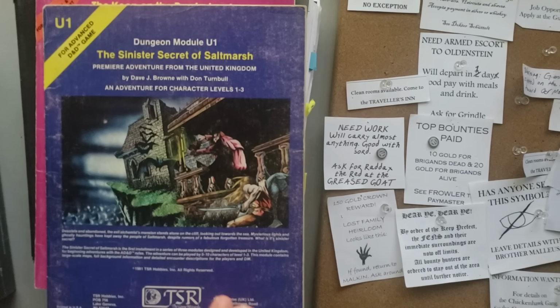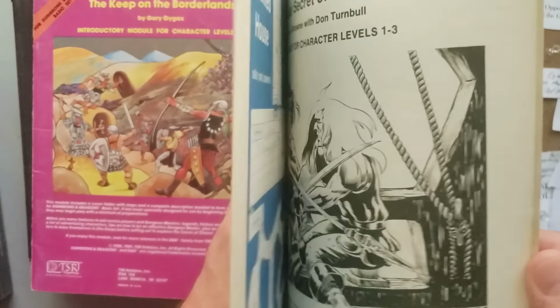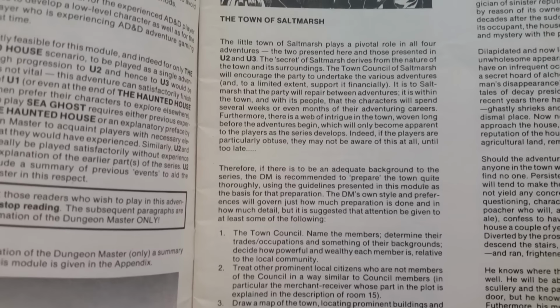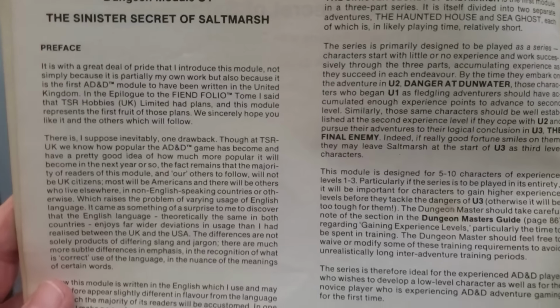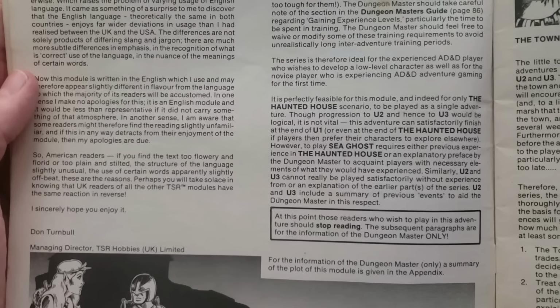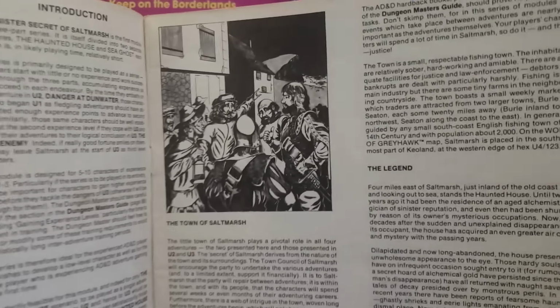So the other thing that I wanted to do with this is really fun because the town that it takes place in, Saltmarsh, it basically tells you it's sort of like your traditional English fishing town. It talks about it a little bit here and how to set up the town. And I thought that was a really cool approach to this because it was different. It was different than some of the other towns, because again, it had that sort of UK feel, which I told you I was really excited about at the time.